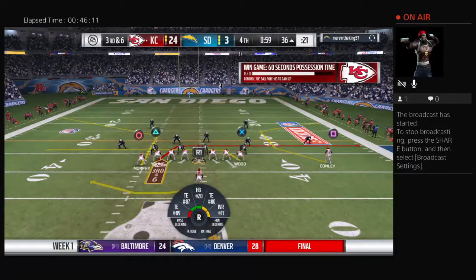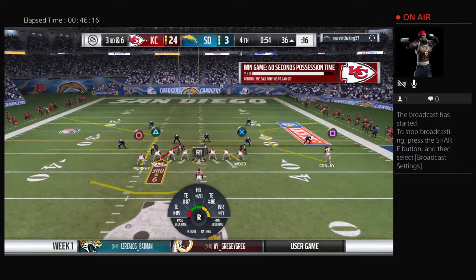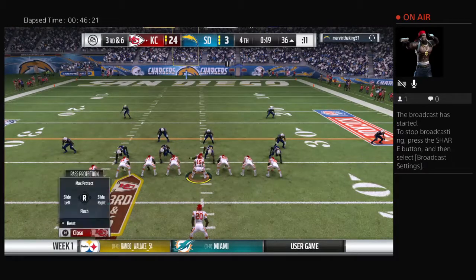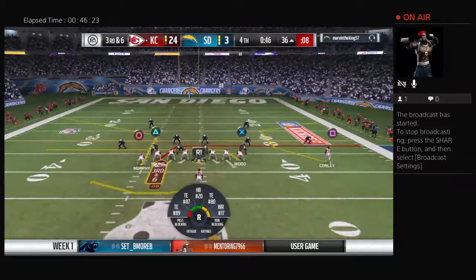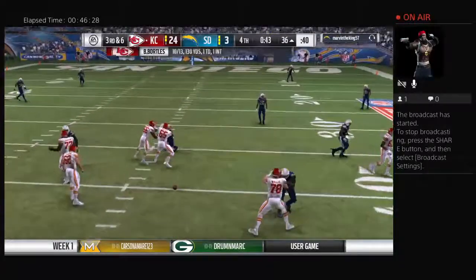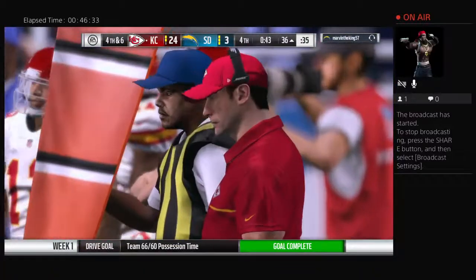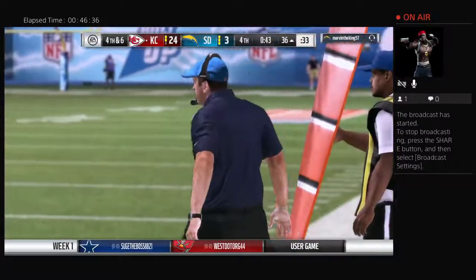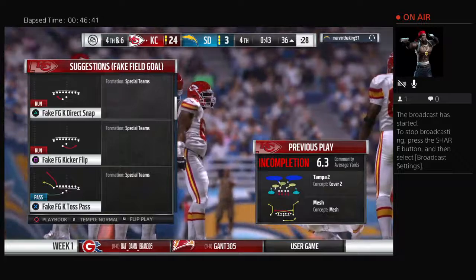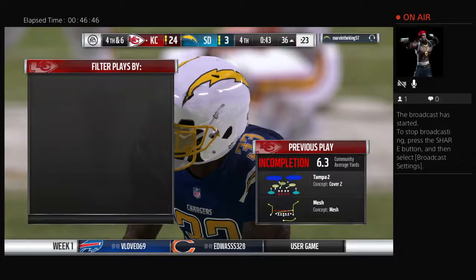This is 3rd down. They come out with 1 back and 3 tight ends. Throwing is Bortles on 3rd down, and he takes a shot on the release as this will be incomplete. So much of this game is about leverage. We always talk about low man wins in the trenches. Well, it's like that in just about every position. And sometimes, if you lose that leverage and you're losing the battle, just jump up at the line of scrimmage and try and bat the ball away. And that's exactly what happened there.